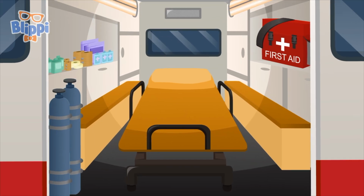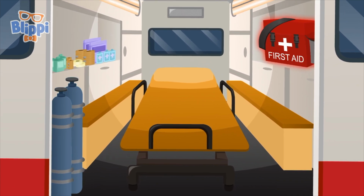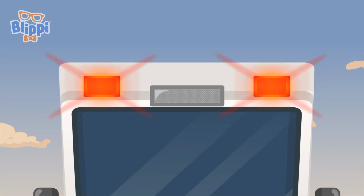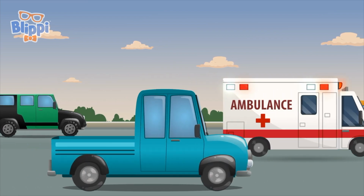So many neat things in an ambulance, like oxygen tanks and first aid kits. There's a stretcher in the back the patient lays on. They've got bandages and medicine and a siren on top that goes. When the siren turns on, all the cars move out of the way.